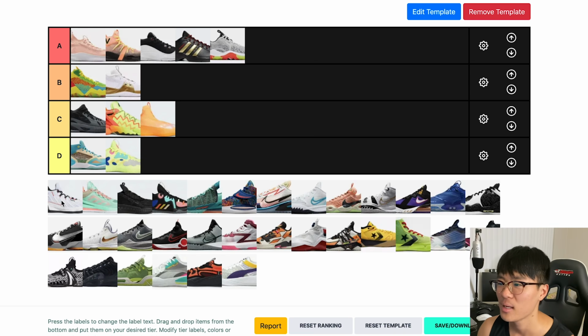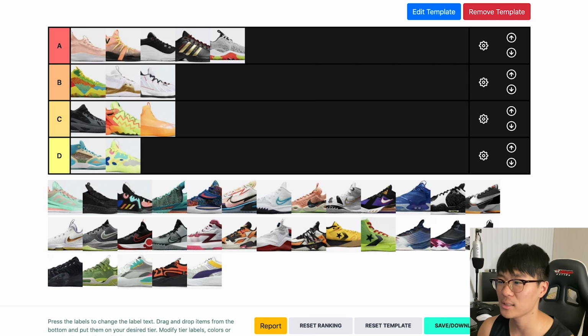Next, we got the Dame 7. I'll give it a B. The traction isn't the best, and that's why I feel like I'm putting it in B. But it's solid. Cushion also is nice with the full length Lightstrike. Heel compression is crazy and stuff like that.